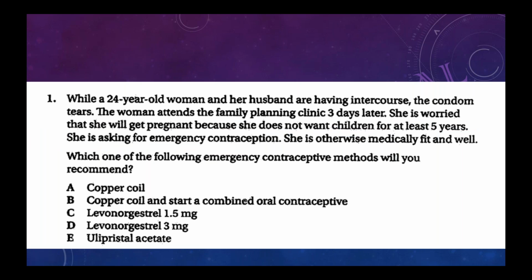But what is the day of that UPSI? We don't know, madam. So she said 3 days later, only two choices you have. After 72 hours, she's coming after 3 days. That is why I choose the ulipristal, ma'am. 3 days is over, so that's why I choose the ulipristal.